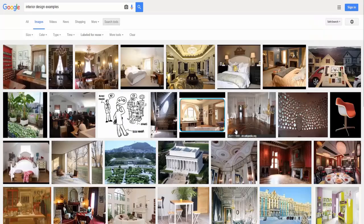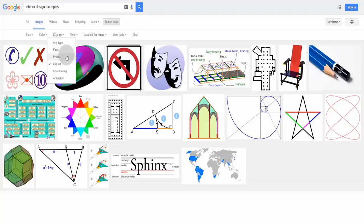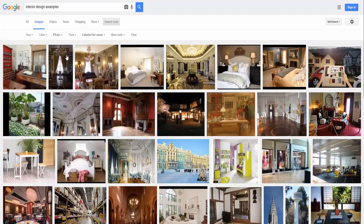But in this lecture, I am going to tell you some other criteria with which you can narrow down your results. First one is, if you want a cartoon or a clipart, then go to type and choose clipart or line drawing. Then all the images that appear will be cliparts. But if you want a photo, then click photo as the image type. You will get all the photos, and the cliparts or drawings will be removed from the search results.